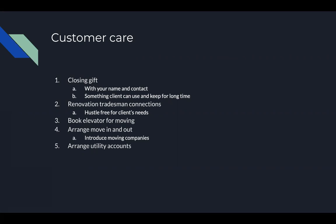Introduce them to your partner moving companies, right? Because I met some companies that don't have insurance. They broke client stuff. They dent the wall. They break the furniture, whatever. You have somebody who you trust, and then not only introduce one, but introduce three to the client so they can pick one. That is very important because the moving companies, at the beginning of the month and end of the month, are so busy, right?